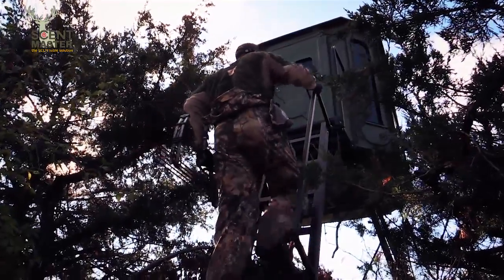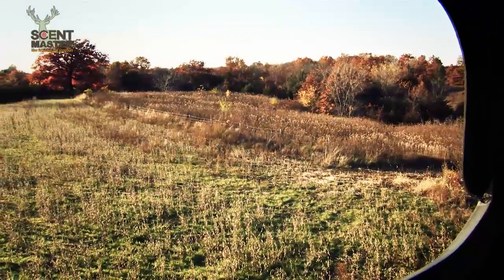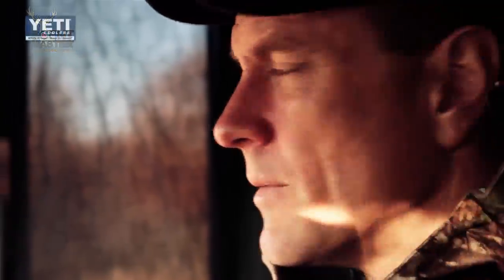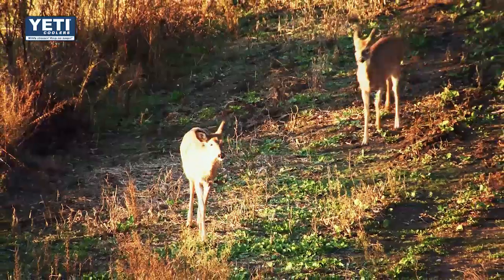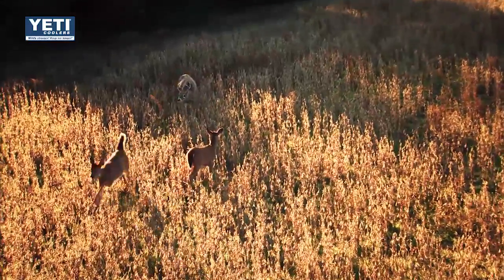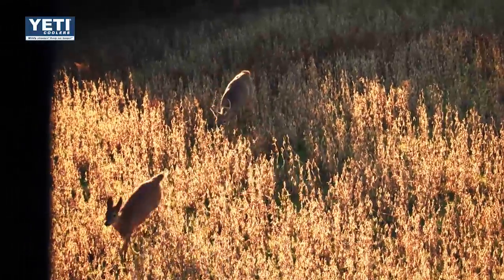I'm back from my afternoon hunt here, 6th of November. The conditions have changed quite a lot. Looking out the window now, you're going to see blue sky, still a little bit breezy. But I'd say we're on the high pressure side now of this front that went through. Should be peak movement.